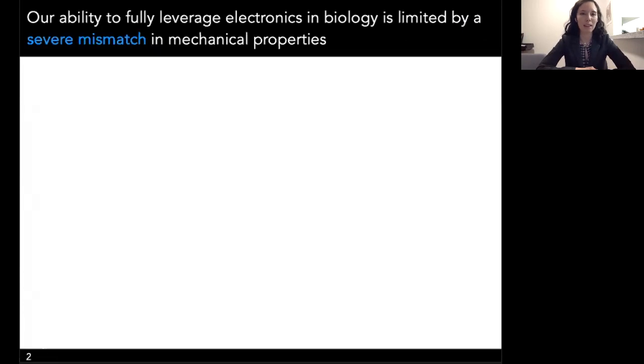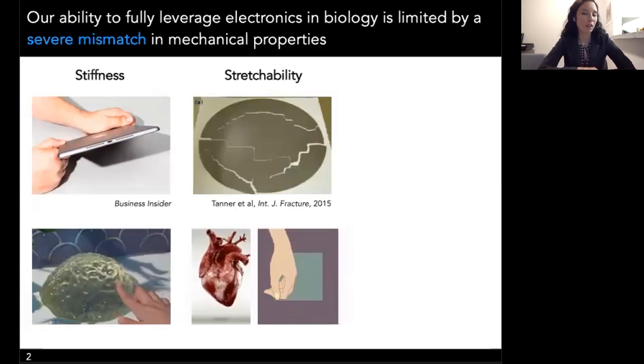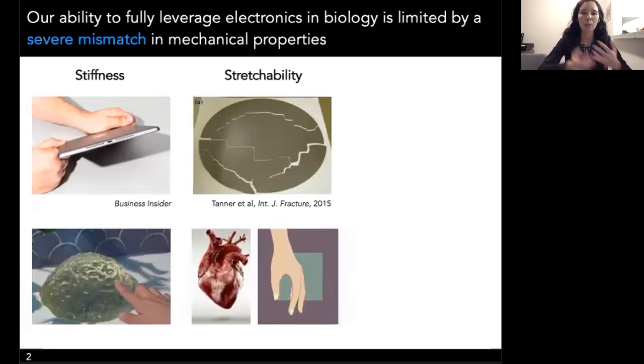is limited by the fact that conventional electronic materials have mechanical properties that are vastly different from those of biological systems. First, electronic materials are typically very stiff, whereas biological tissues like brain tissue can be as soft and squishy as jello. Second, while electronic materials typically cannot be stretched significantly before they break, much of the body comprises highly dynamic and moving and stretching surfaces.